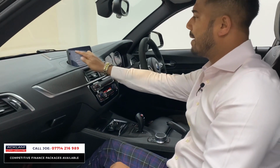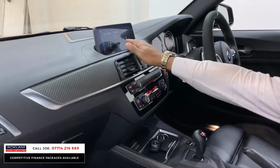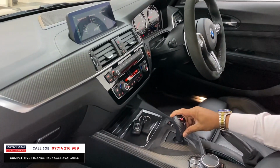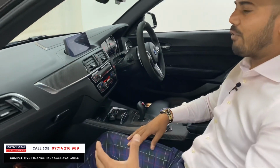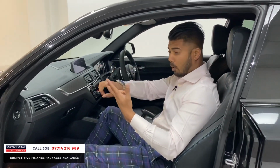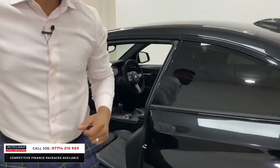You've then got the touchscreen media system, navigation, Bluetooth, DAB, that's all there. Carbon fibre surrounding around the gear stick and the lever. Paddle shift, Sport, Sport Plus, Comfort, Eco, and then you have things like Harman Kardon sound system, heated seats. It's just comfy, sporty, ridiculous sound and insane power.